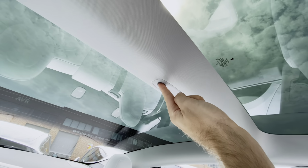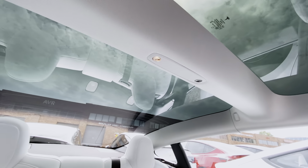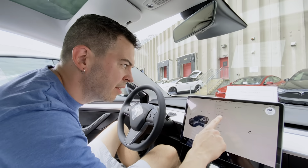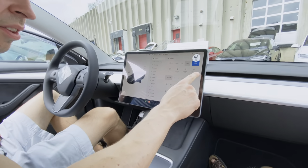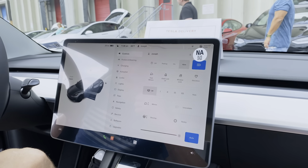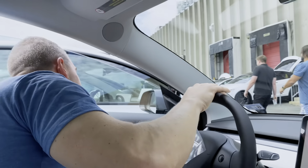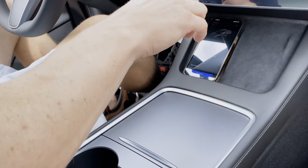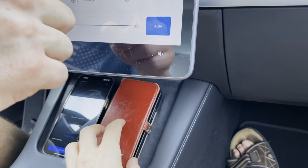Come on, climate, wow. Lights. Look at these buttons. Display. So nice. Safety, service, software, upgrades. Come on, controls. I cannot find it. Oh, come on. Help. I cannot find the climate control. Auto wipers.